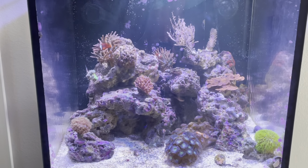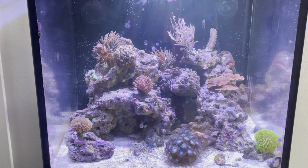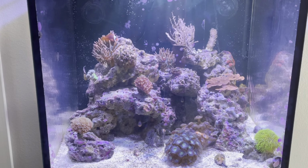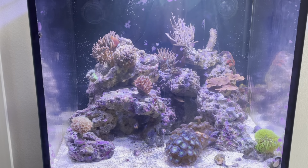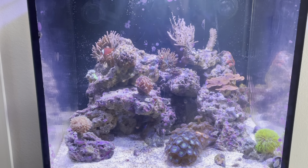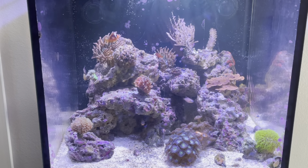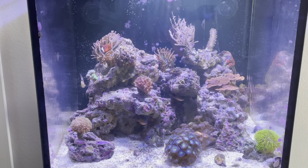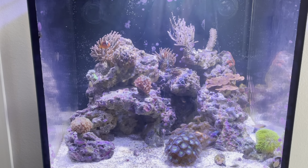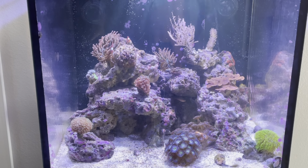Third thing, possibly the flow might be a little strong for the Duncan, but I don't think flow matters too much with it. But after I cleaned the power heads out, because the guards and everything were quite clogged, this flow did increase a bit, and it has seemed a little more shriveled up. So after I test the parameters, make sure everything is back to normal, and the Duncan is still like this, I am going to reduce the flow a little, or move it.